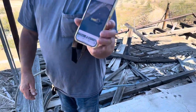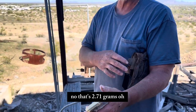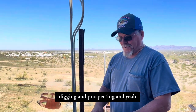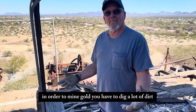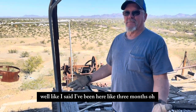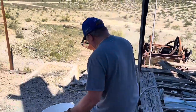So you dig through this remnant ore. Look at that. Wow, that's what, an ounce? No, that's 2.71 grams. Oh, is it? And that's over a month, lot of fun, isn't it? Month and a half of digging and prospecting, and it don't come easy. Like the old saying, in order to mine gold, you have to dig a lot of dirt. A lot of dirt to get a little bit of gold. Well, like I said, I've been here for like 3 months. Oh, what a fun day, 2.71 grams. Absolutely, man. So lots of luck. I hope you find a 32-ouncer. I hope I do, too.